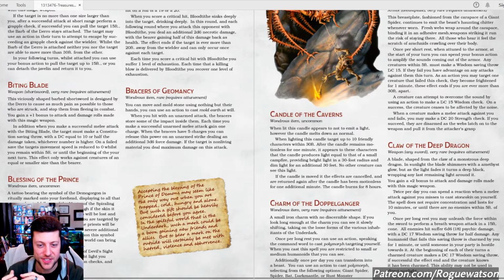So since this one is designed for Out of the Abyss, although as I mentioned in the beginning, you don't necessarily have to use it for the Out of the Abyss campaign only, a lot of this stuff is demon themed, or devils, I guess. So the Blessings of the Prince is a tattoo of Demogorgon that you ritually mark onto your forehead, which gives you Devil's Sight, which is extremely powerful. Basically, you have like true sight. I don't think it says how far that is. But in bright light, you suffer disadvantage on perception checks and have vulnerability to radiant damage.